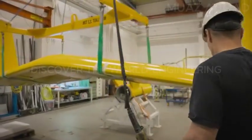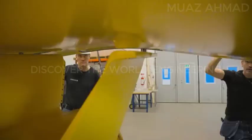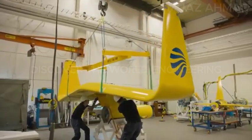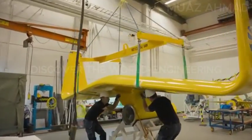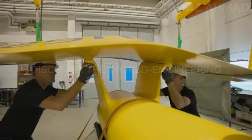The rudder and elevators are connected to an onboard control module. Once the team have chosen how they want the kite to behave, it flies automatically. It's what we call the kite control module. That's where the magic happens. We create system code, and then we program it into this control unit.